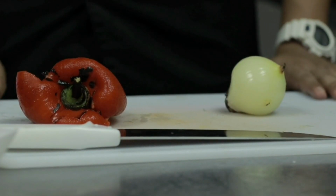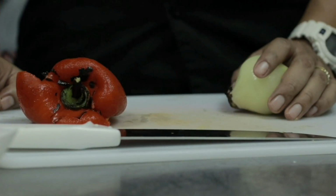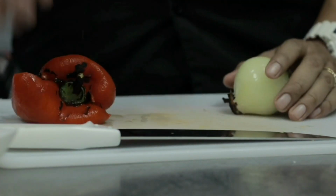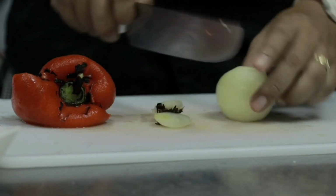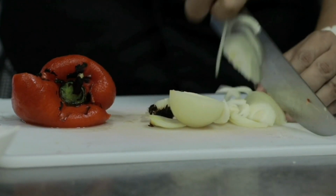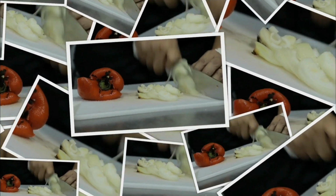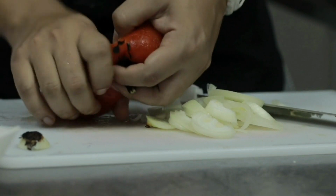1. Capsicum aids in the improvement of eye health. Capsicum is extremely beneficial to eye health. Capsicums contain high levels of lutein and zeaxanthin, 2 carotenoids that protect the retina from oxidative damage. Because our eyes are directly exposed to oxygen and light, they can promote the growth of free radicals, which cause cell damage. These 2 carotenoids neutralize free radicals, protecting our eyes. According to research, eating foods high in carotenoids can protect your eyes from macular degeneration and blue light effects.